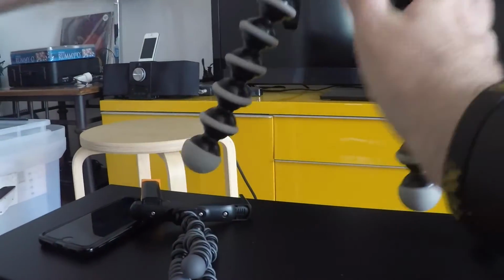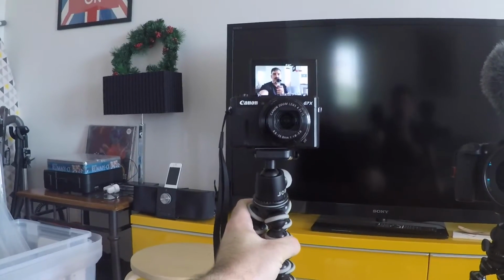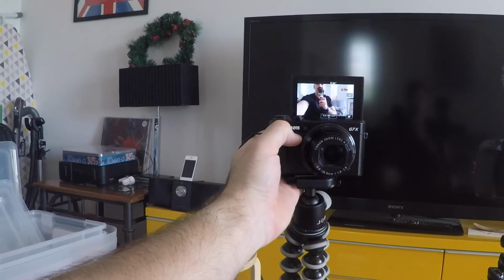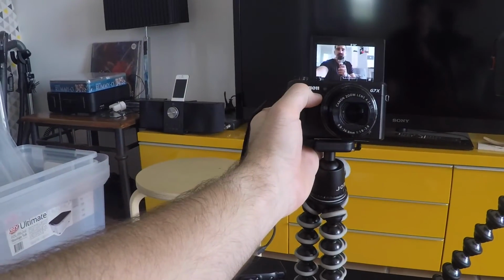And then it's really good for when I want to walk. I don't have to hold the camera, I just hold this. Then I'm not holding up here and potentially covering the microphone, which can be a problem. That's always an issue.